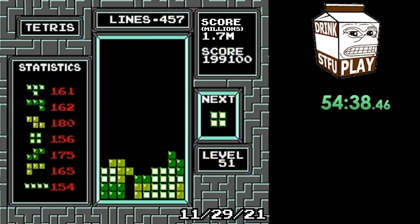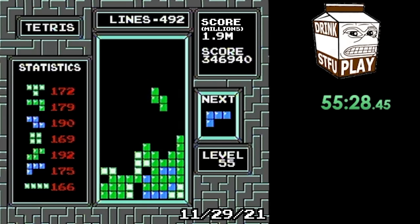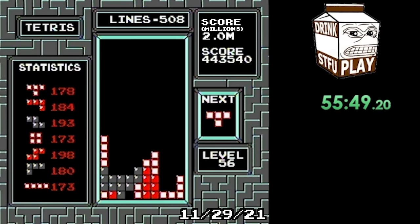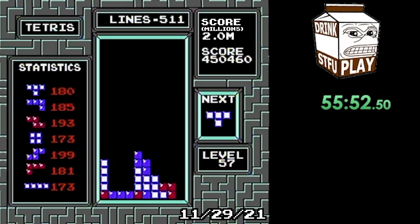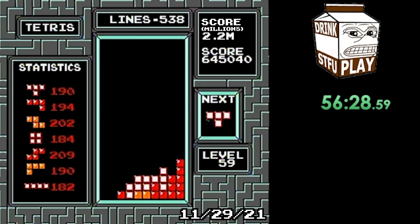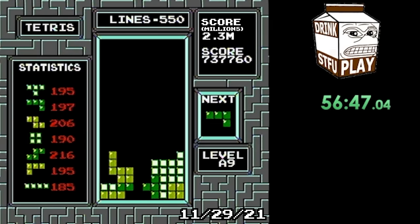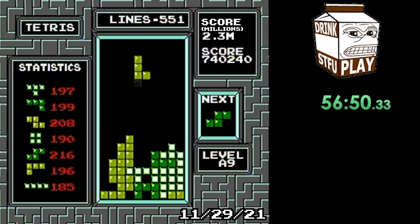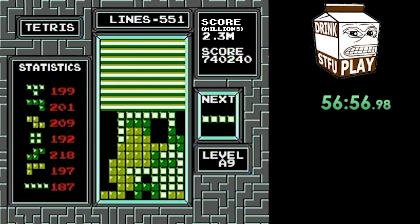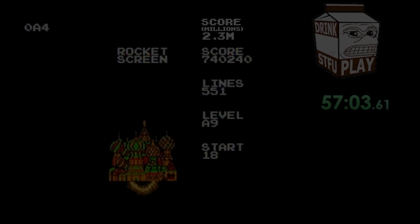With a Tetris on level 50, Cheese breaks Huff's world record and achieves the first ever 1.7 million score. Almost immediately after another Tetris, Cheese achieves the first ever 1.8 million. With a Tetris on level 56, Cheese achieves the first ever 2 million score. Unfortunately, with a series of misdrops on the left, Cheese tops out, but not before achieving an unprecedented score of 2,340,240 points.